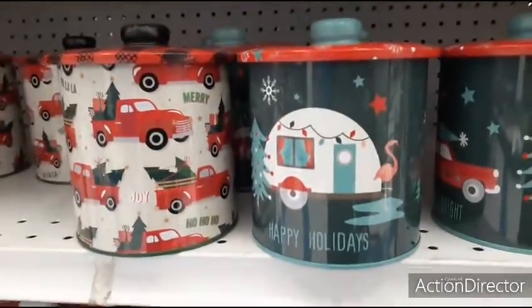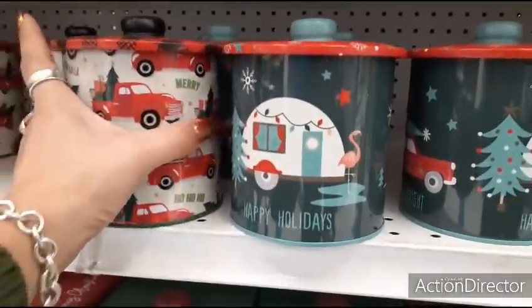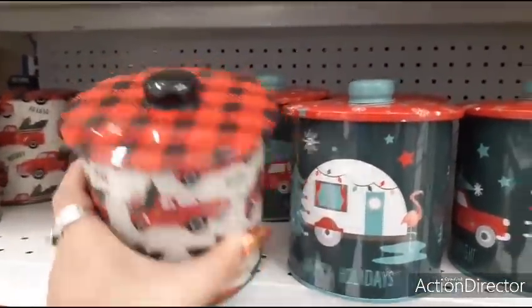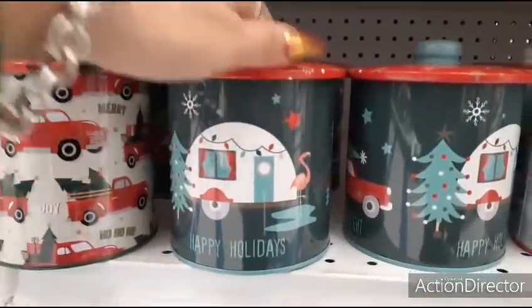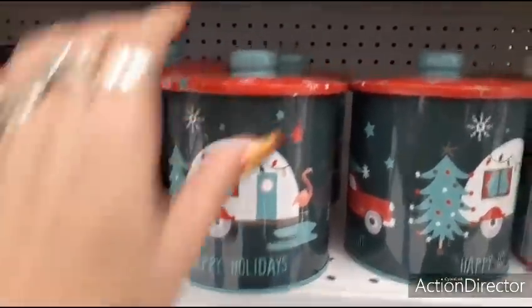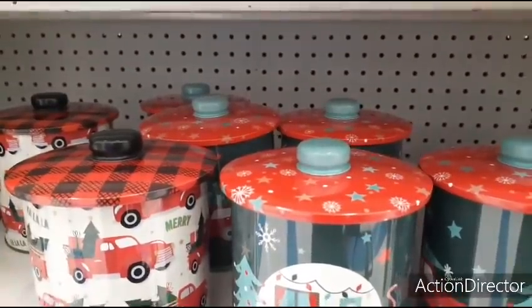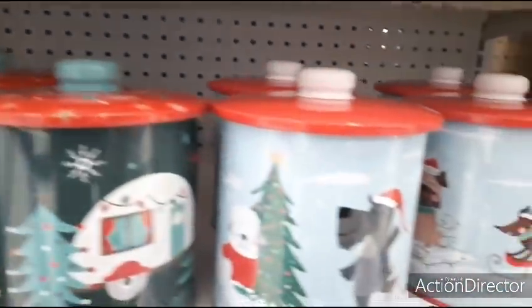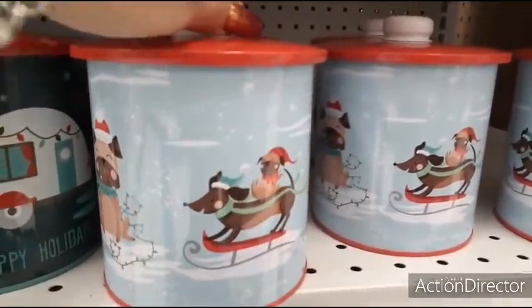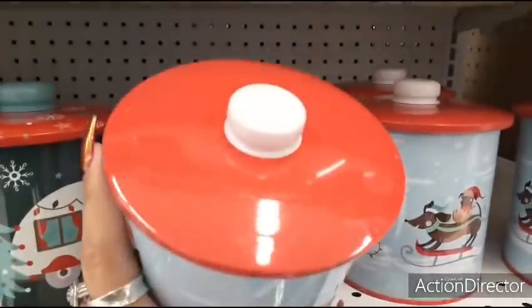Coming up here, these are also $1.99. Super cute with the red truck, the black and white buffalo check. You have Happy Holidays playing off with some fun. We have the flamingo, the camper, the light colors. And that's what the top is gonna look like right there. And then for the doggy lovers, look what they have. Cute, and that's what that top is going to look like.